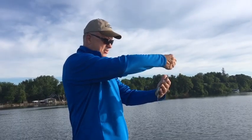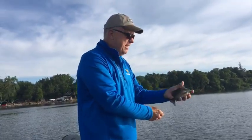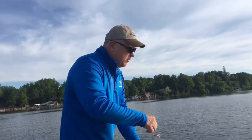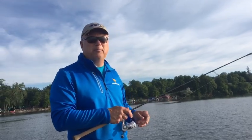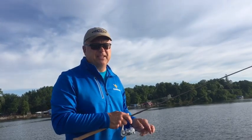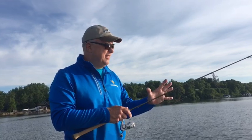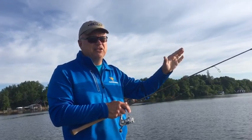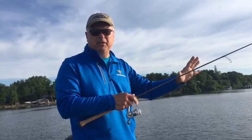Another nice 8-inch or so bull on that soft plastic underneath the slip bobber. They're out there. One trick, we've got an area here of beds. Throw out, and if you are over a bed, you should get bit pretty quick, within the first couple of seconds. If you don't, move it a little bit, reel it a little bit, and then stop until you find where the fish are at, because they're not going to be running around and chasing. They are going to be sitting pretty tight to their bed, so you've got to get pretty close.